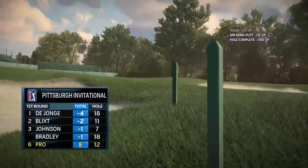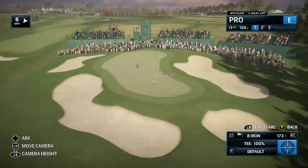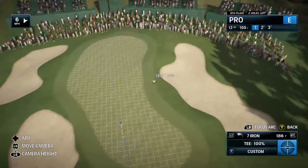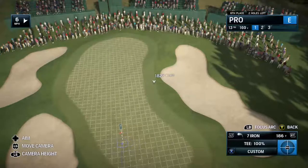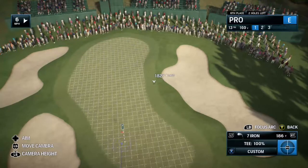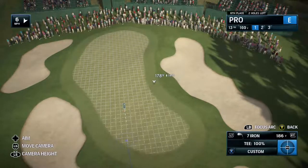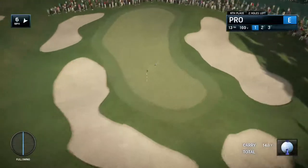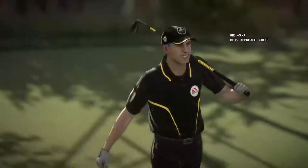Things pointed to a good week. Birdie there, very important right now. Playing some good golf. Pushing our way into this back nine, we arrive at the par 3 13th. It's 183 yards. This is looking really good. Beautiful shot. That is tight. Unbelievable. That is one to savor for the rest of the round.